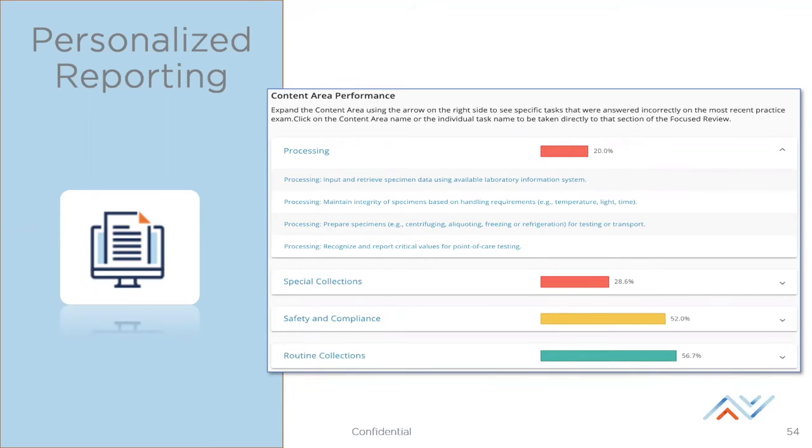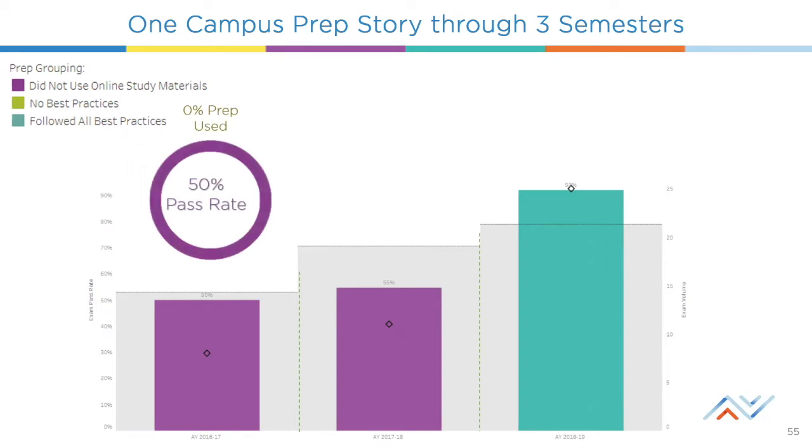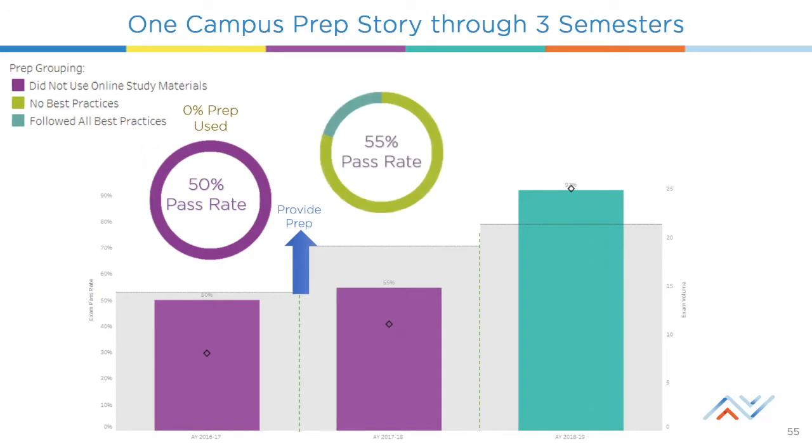Now remember, there are how-to resources for all of this. Just to give you an example of how doable I truly believe this is, here is a snapshot of a school I have personally worked with previously, representing 3 different academic semesters. The first semester was when the school was using NHA as an exam, but they did not provide the prep materials. This had been their normal pass rate for a while. So they reached out and started to provide prep, but they did not implement it into their program, best practices, etc. And that next semester, roughly the same pass rate.